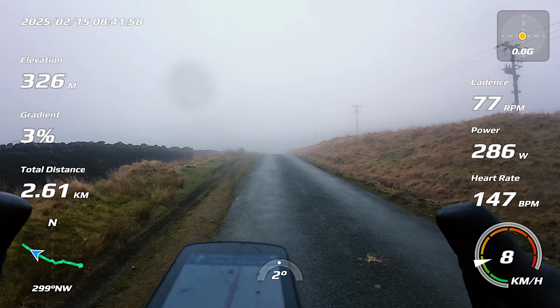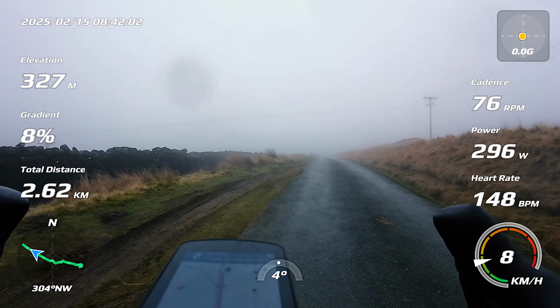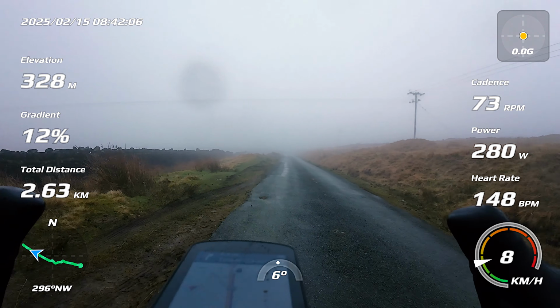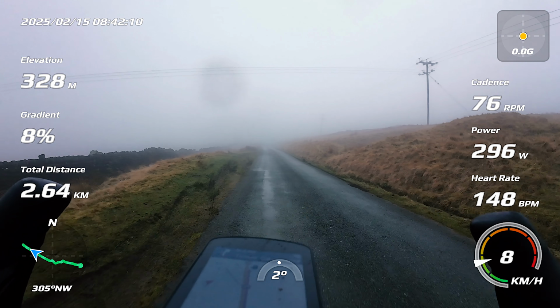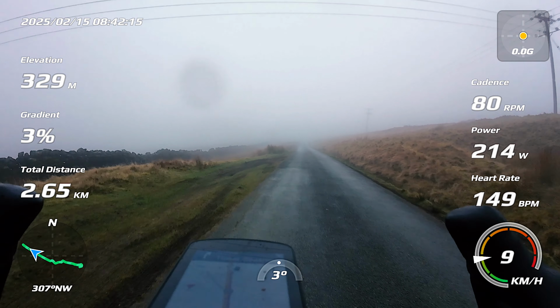But yeah, I am happy with my performance, and please do stay tuned because I've got another one coming up from an even harder climb, which I like to affectionately call the mini Hardknott Pass, otherwise known as Church Lane, aka Mytholmes Slopes.